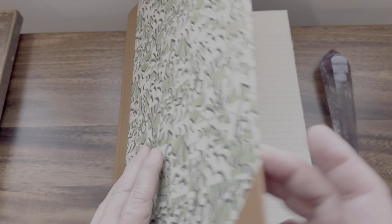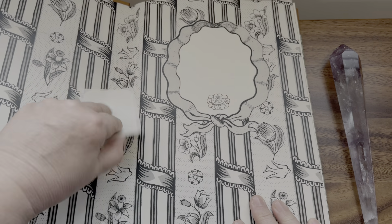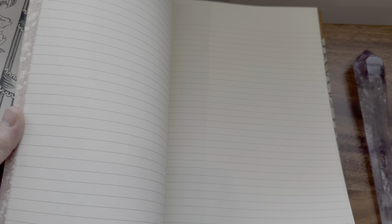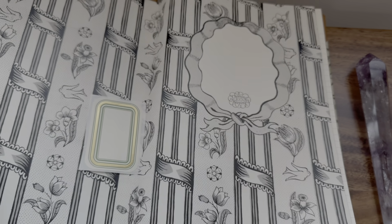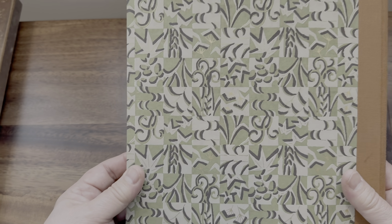Here's one of their giant A4 size journals. It has their own paper on the inside. You get a little sticker to stick on the outside. It has their lined paper on the inside, along with a pretty pattern on the edge. And the journal is covered with handmade paper.